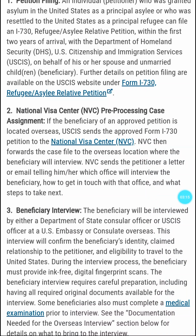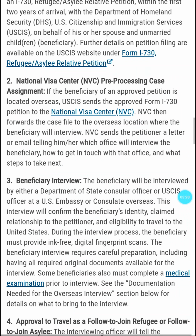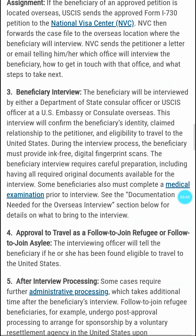All they do is the National Visa Center do all the preparation and send the case to the embassy, the foreign state of chargeability, where the asylum seekers beneficiary will be going for an interview. Now when these cases have been sent to the foreign state of chargeability, the foreign embassy will send information. They'll send an email or a mail to the principal applicant, the petitioner and attorney of record, where they would use the link in that email to schedule an interview for these beneficiaries abroad.